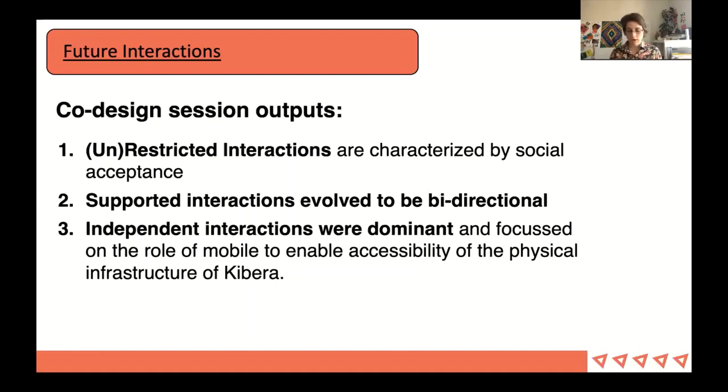On the one hand, assistive technologies, specifically in education technology, supported the future visually impaired children to excel academically and socially, even to university. And in return, their imagined futures had them be leaders in technology, which helped society. And finally, independent interactions were dominant.